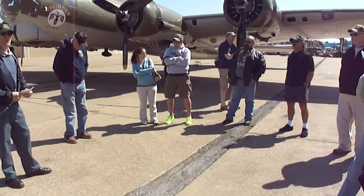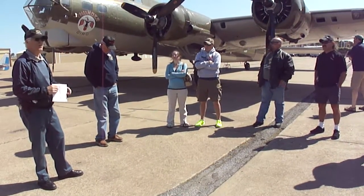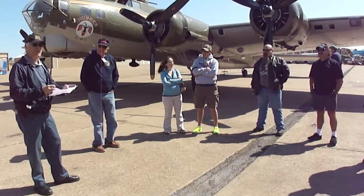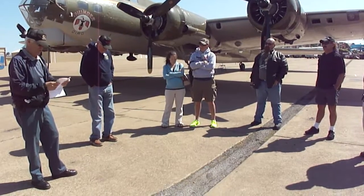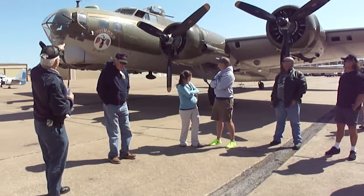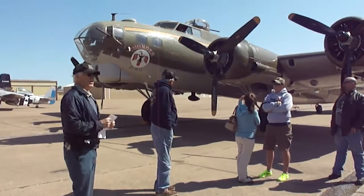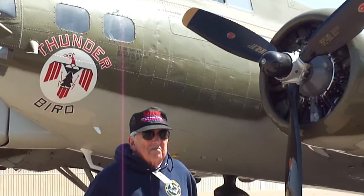In the nose compartment, we try not to have more than 2 or 3 people in there at a time. It's a little too much togetherness. So I sometimes try to keep track of how many people are up there, but sometimes I lose track because I have other duties. The emergency exits: that bubble right up on top is right over the navigator seat. That has red handles on it. You open them, pull it in, and you can leave that way.